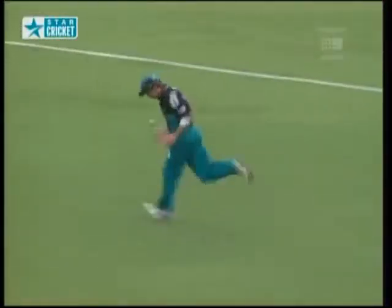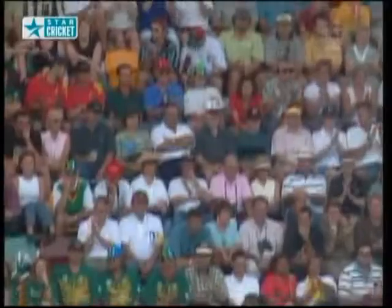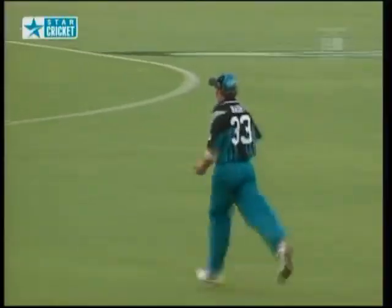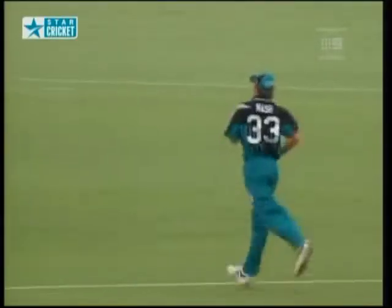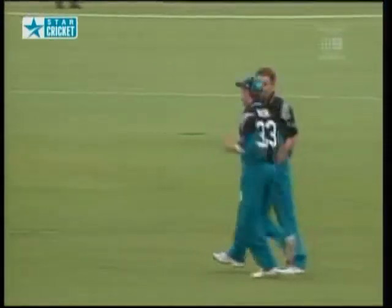That's in the air. This could be caught. Got him. Yes, that's well done. He went to chip it away. Nash is down there at deep mid-wicket. Actually moved pretty well. Had to go quite a long way to his right. It was a good solid chip, and Nash took the catch well.